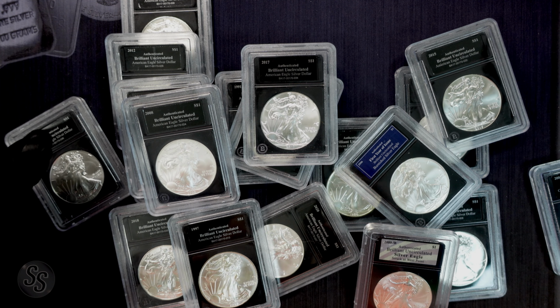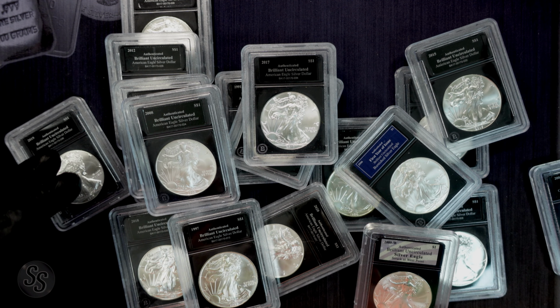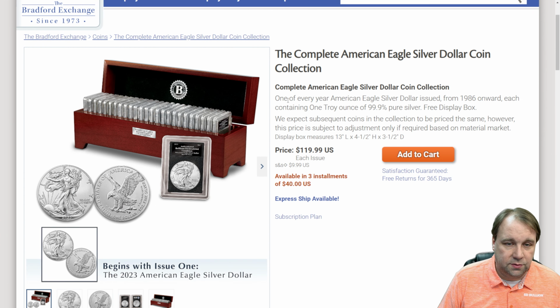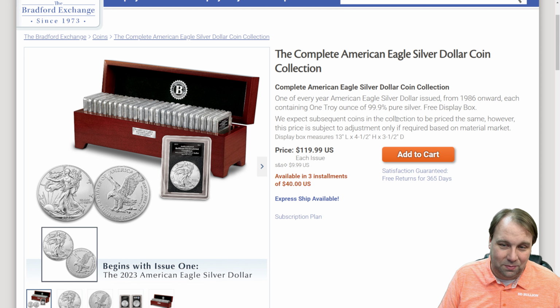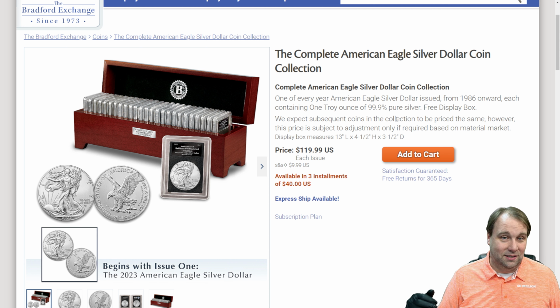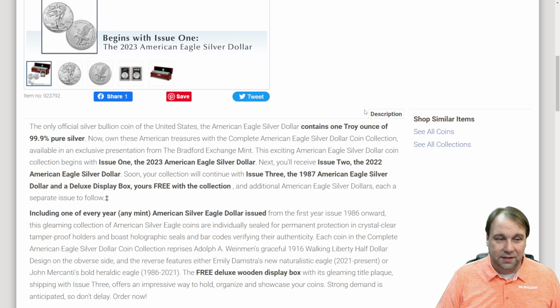So let's take a look back at the website and look how they hook you into these. We'll look at the description. So look at this. It says right here, one of every American Silver Eagle dollar ever issued from 1986 onward, each containing 1 troy ounce of 99.9% silver. It says we expect subsequent coins in the collection to be priced the same. However, the price is subject to adjustment if required based on material market. I don't know how high silver is going to have to get for them to up these, but I imagine that they will at a much lower than $119.99 a piece.